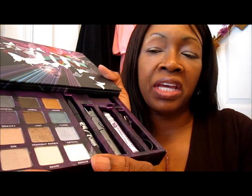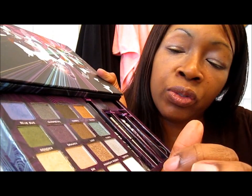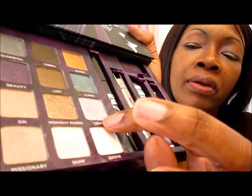Then I used a little of Missionary, which is a sandy color here, and a lot of Midnight Cowgirl. I used some Blue Bus, then some Midnight Rodeo, and I think I used Crystal right here, and I blended them all in. But because the primer does such a good job of setting it, it was bright. I had to wipe some off, so if it still looks crazy, that's why. I think this might be back on Outlook.com. It was expiring soon. This is a forty-some dollar product, but it's there for $24.